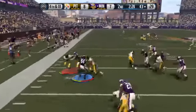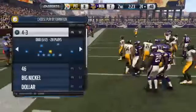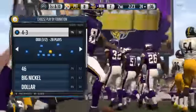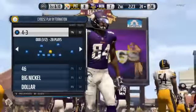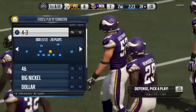Patterson's going to take this one from the 12. He's tackled right at the 24. And a run back of about 12. The Vikings take the field again on offense. They'll be looking for a repeat of their last drive. They came away with a touchdown and really had the defense on its heels.